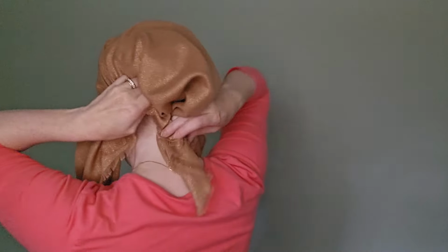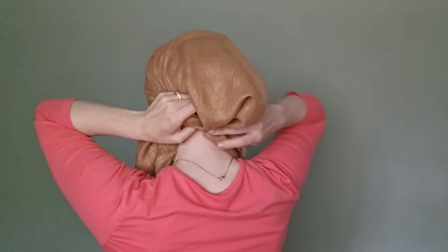If you prefer to have shorter tails, you can always take your ends and just gently tuck them up and underneath to create the look of shorter tails. That is going to get, you know, bulkier at the nape of your neck. You can do the same thing with this little tail in back. If you want to tuck either side all the way in, you can do that to change up your look a little bit.